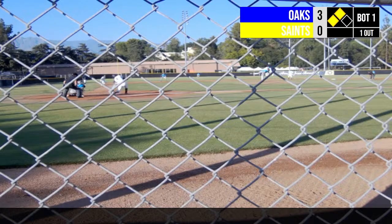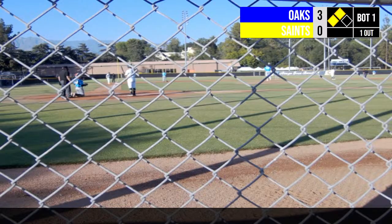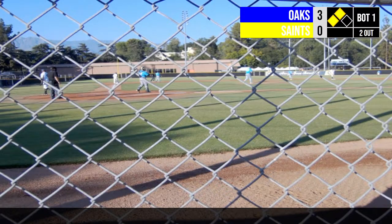He gets a piece of that one. He did go fishing for that one again, as Umland is really utilizing that lower part of the strike zone. Well, the Saints had the outs for Alex Umland. And that's huge now.